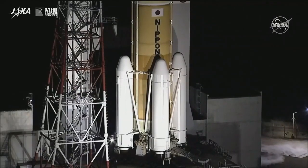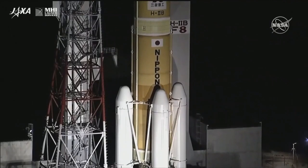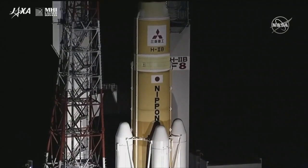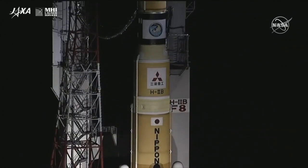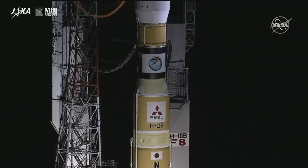Everything's still on track from here in Mission Control Houston and out of the Range Control Center and HTV control. Less than 2 minutes to launch. Followed by the pressurization of the liquid oxygen and hydrogen systems of the second stage, and they are now complete.